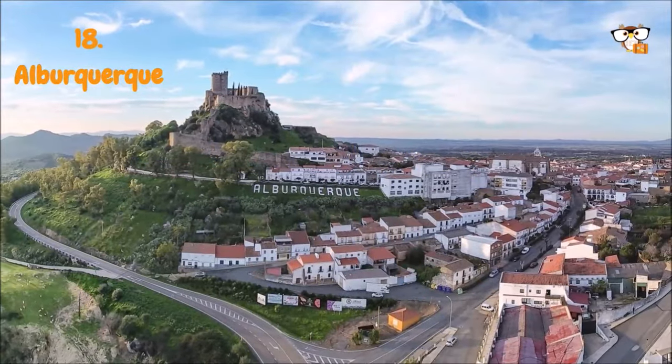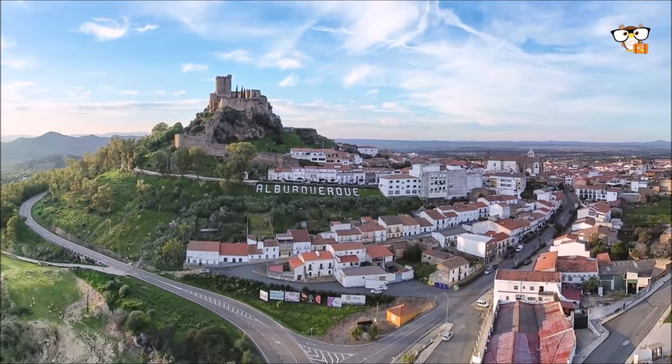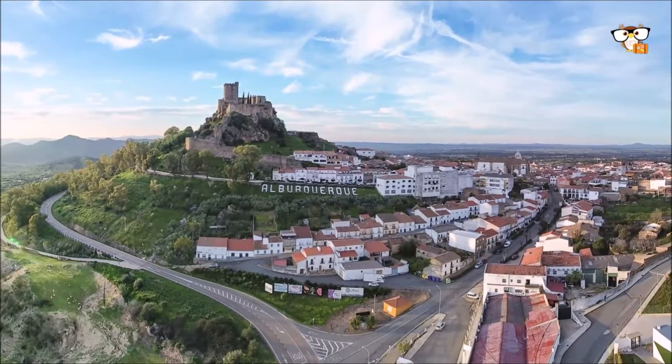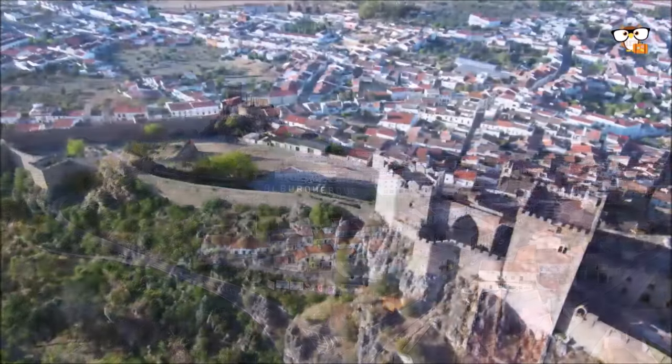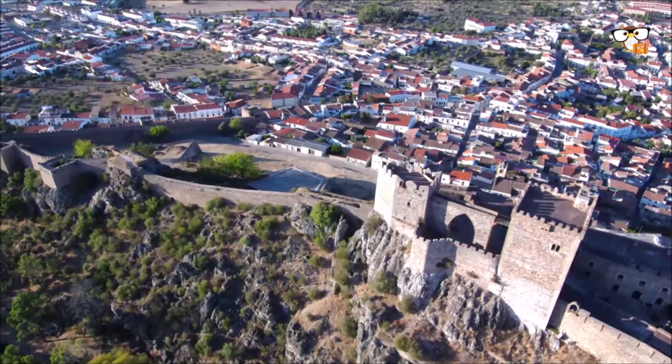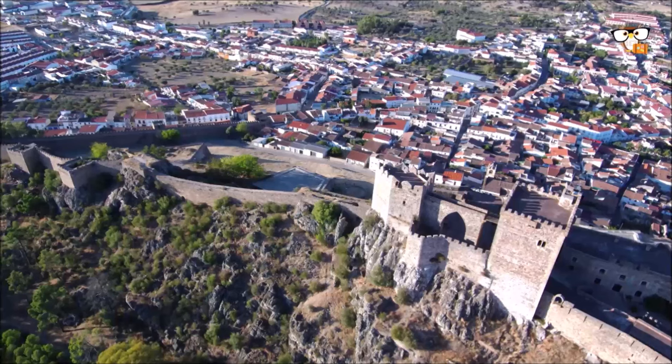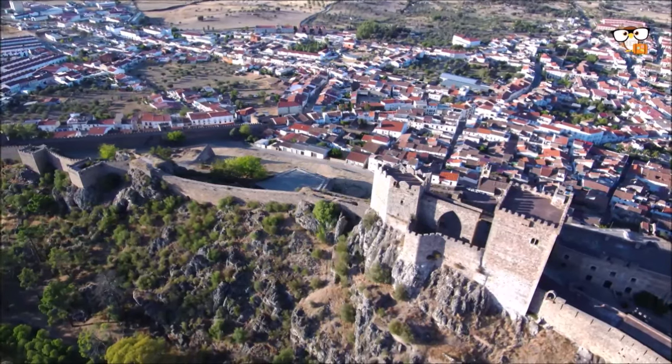The small town of Alburquerque, with its medieval city walls up to 10 meters high, is a picturesque destination. It is located in the foothills of the Sierra de San Pedro, not far from the border with Portugal. The landscape around the town is characterized by cork oaks, which are the basis for a strong cork industry in the region.